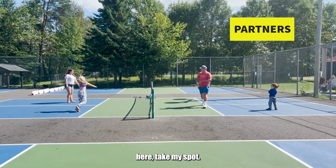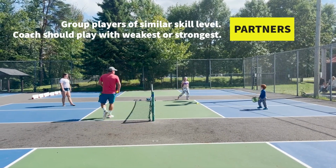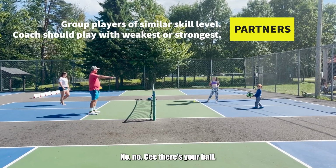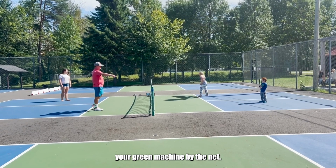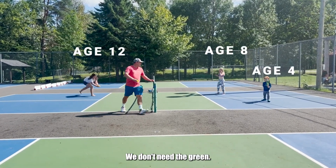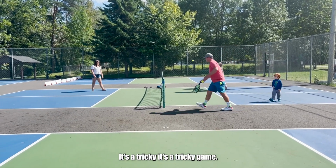Sassy, you come over here and take my spot. Owen, you and I get to do this together here. Owen, put down the green machine. No, Sassy, there's your ball. You do it with Julia. Owen, put down your green machine by the net. Here, we put it. We don't need the green machine for this one. Watch. It's a tricky game.